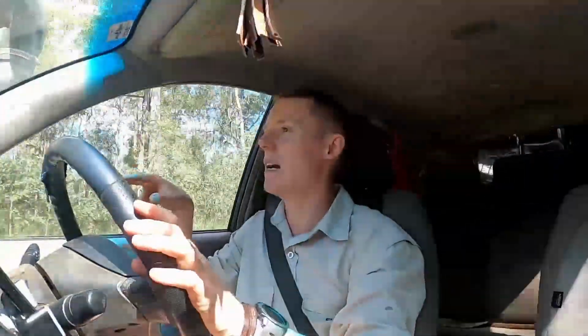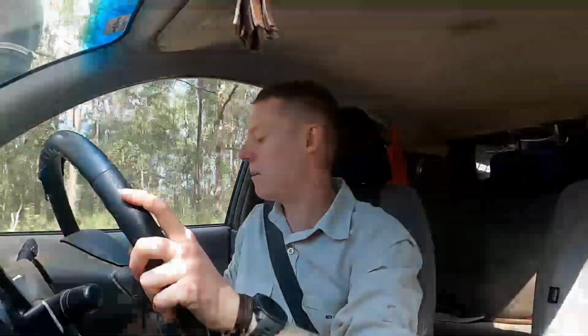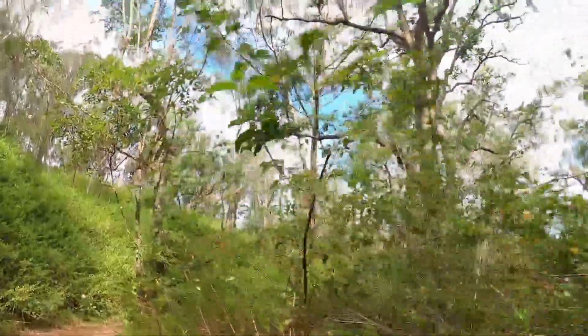Bumpy. I've explored a tiny little section of Lockyer National Park, and then there's another section just over, a massive section, way bigger than what I've seen, and I haven't even made it there yet. So I'm gonna go have a quick squiz at that, driving along some dirt roads now, just connecting roads. There's bits of little property and farmland, but it is mostly just national park and absolute beauty.